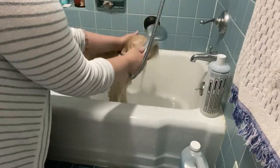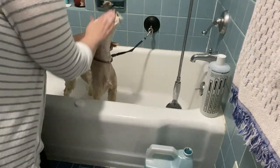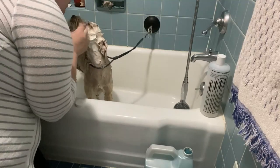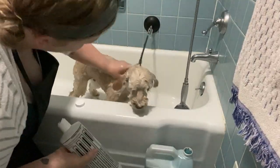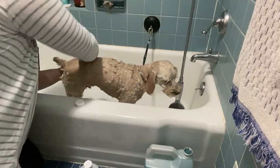Now it's time to give him a nice bath. I will leave links to the shampoo that I'm using because I really, really love it. It's nice and mellow. It's the same thing I use professionally in the salon, and I've just had really good luck with it with all of the dogs that I groom, including my own.